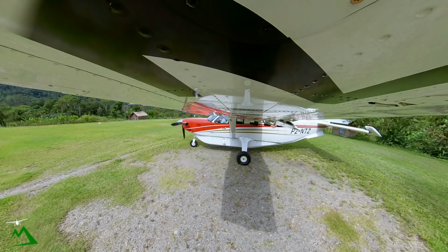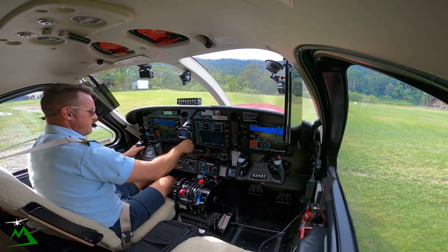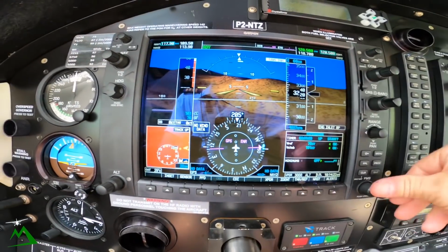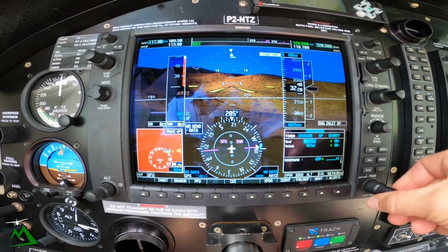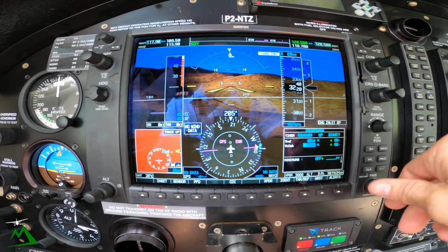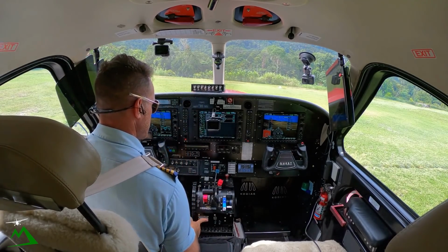Fuel caps and our selectors are all good. Controls are good. I'll turn off pause, our terrain awareness system for this flight. We're just going up to 6,000 at most. We are 5,600 pounds, so let's rotate at 56 and 65 if we had to come back in. All of our T's and P's are good. Our trims, let's go ahead and start setting up now.